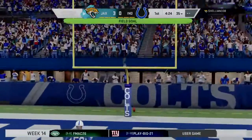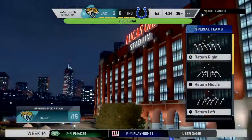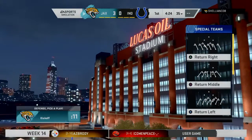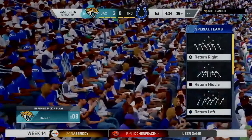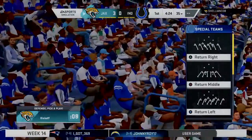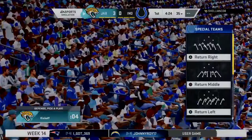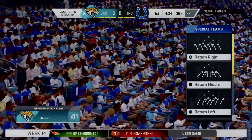The kick by Lambeau is good, and the Jaguars grab a 3-0 lead. In the end, the opening drive, Charles, does yield points. Maybe not the touchdown that they wanted, though. Yeah, but bottom line, they wanted to get something out of that drive, and they did that. 3 points, they won't turn that down at all.